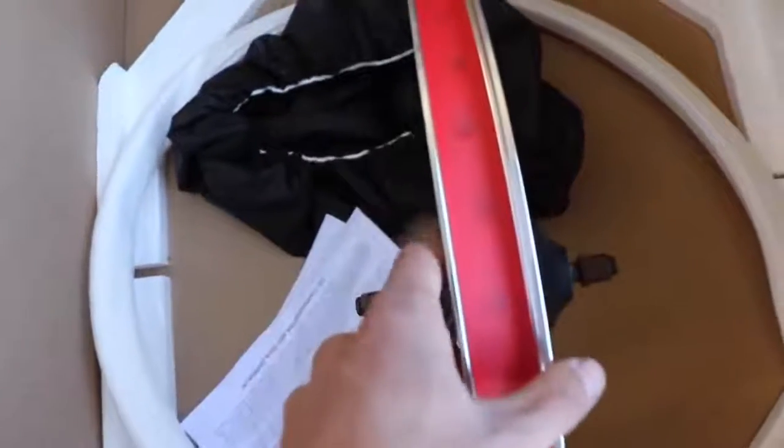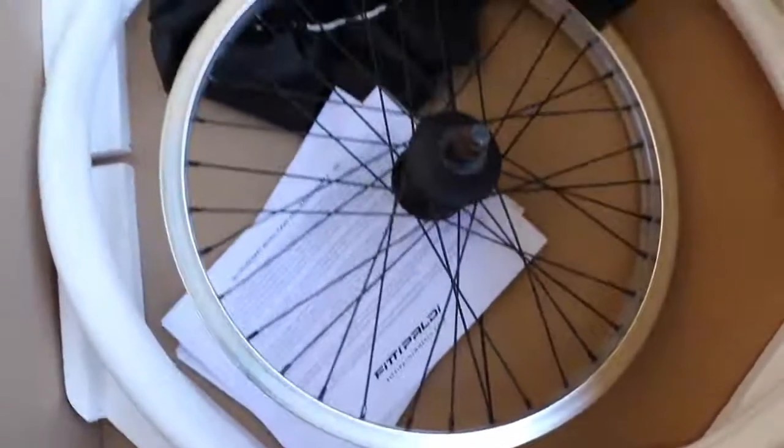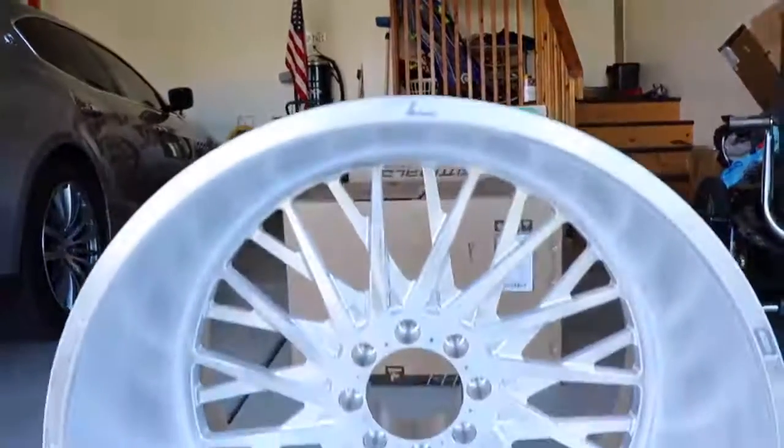So there will be no stance on this. It'll actually be negative stance. It'll go underneath the truck. Wow, I cannot wait to get these things mounted. Psych! You guys, this is the actual wheel. Yeah, talk about wide. I now introduce to you the new wheel setup.